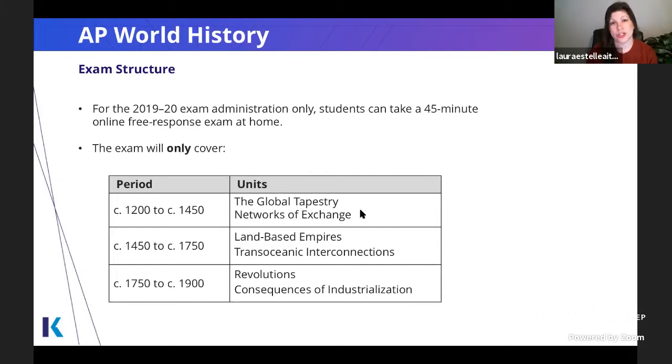So they cut this down. This is across the board. You can go online to check out what else they've cut across the board for other APs. So we're all in this together. We want to make sure you have the best possible experience, and we want to make sure that you get the college credit that you're looking for. And that's the plan.